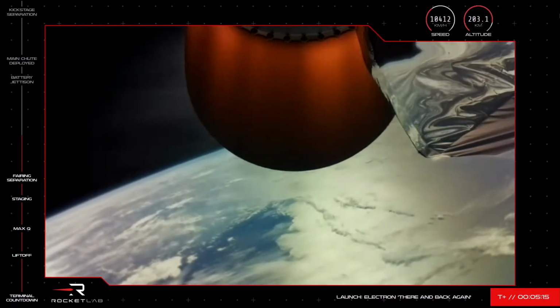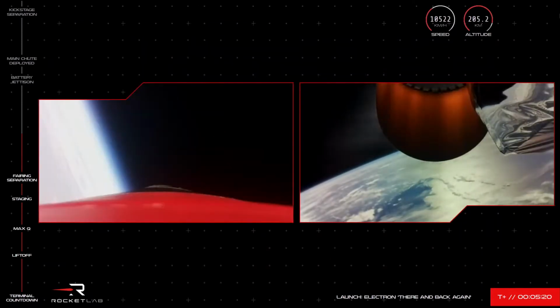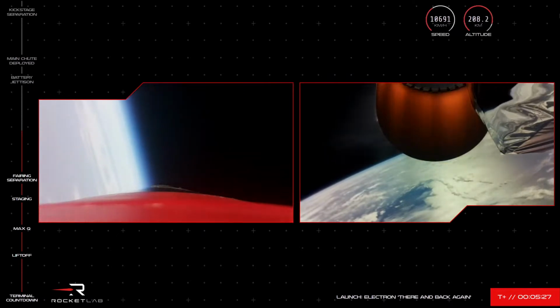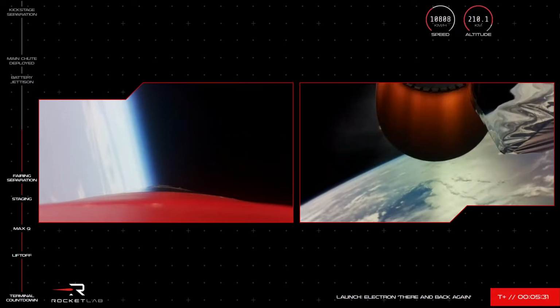The next milestones to watch out for will be the deployment of the first chute on the Electron booster and the swap of the batteries powering the Stage 2 Rutherford engine. Now, both events should occur within seconds of each other and be confirmed across mission control comms, so we'll make sure to listen out for those.